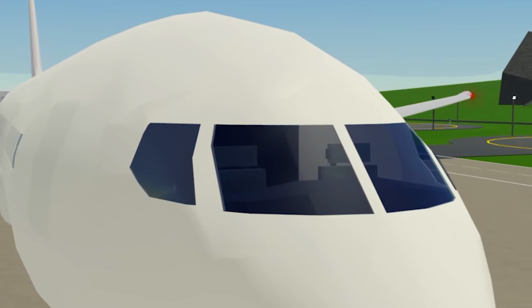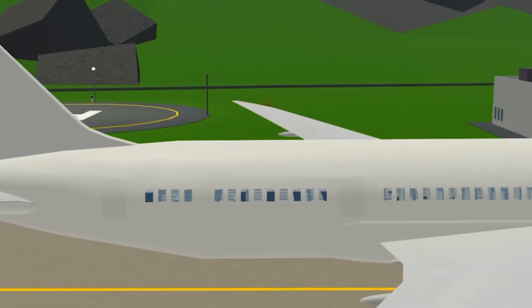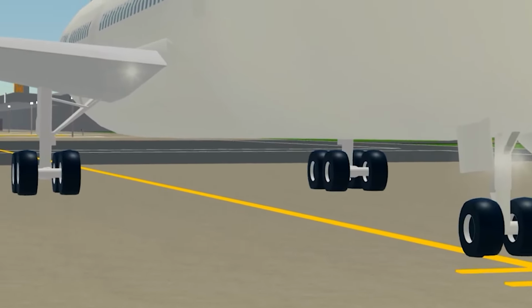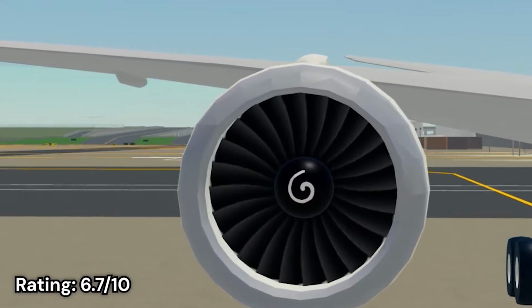The cockpit windows are completely off, not even 1% accurate. And the overall body shape is more crooked and not that smooth. The landing gear lacks extra details. The APU is nowhere to be seen, but the engines are good. Overall, it's fine, just not the best right now.